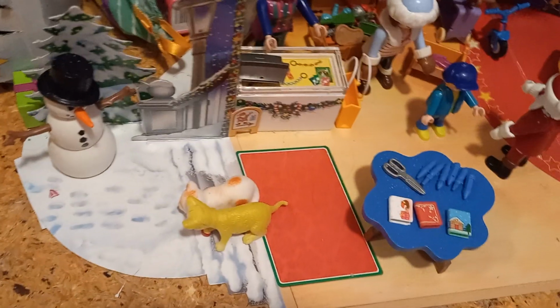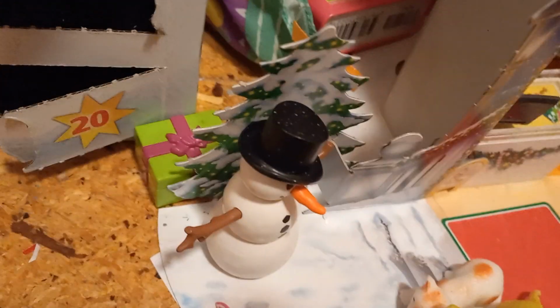Oh no! Looks like those naughty kitties are hiding his present. Oh, that's not good. Well, we'll see what happens tomorrow.